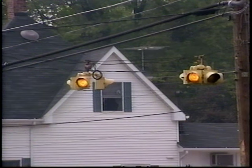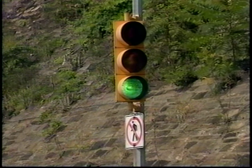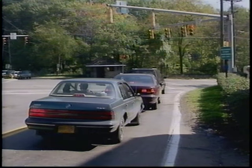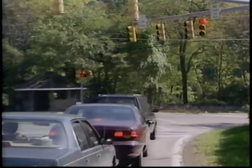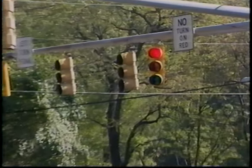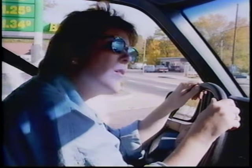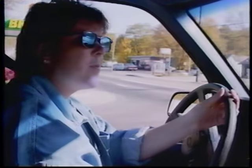Some of the most important information you see on the road is the flashiest. Traffic signals control the flow of traffic at intersections. Throughout the United States, you may turn right at a red traffic signal after you have come to a complete stop, unless prohibited by a sign. As you turn right on red, watch out for pedestrians and oncoming traffic. They have the right of way.